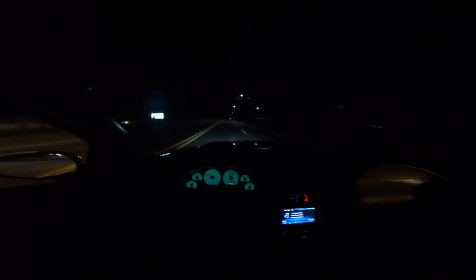Man, this thing sounds crazy at night. I'm sad I didn't give you guys a night POV yet, man. I went out to go drive, and my little underglow lights inside the cabin, I didn't charge them for a little bit. So I really hope that you guys have a clear view of everything. I hope you guys can see what I'm doing and it's not too dark, but we'll see when I actually gotta edit this thing.